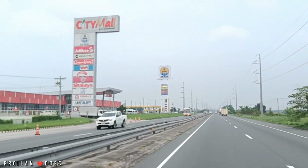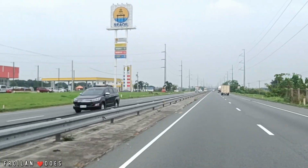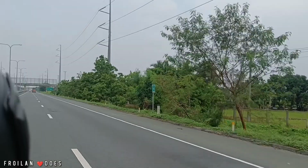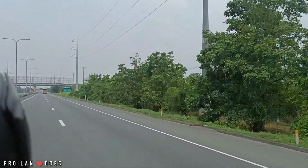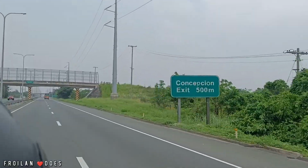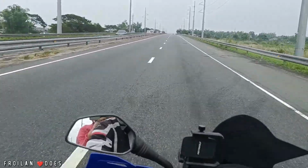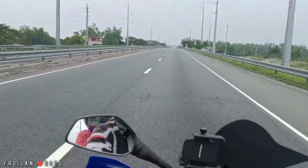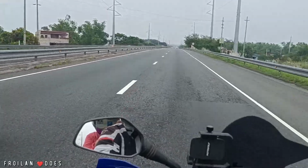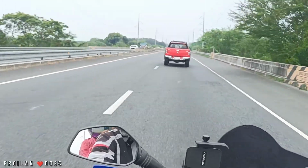So some things I like about this Dominar 400 is the power. The engine is very much responsive every time you twist the throttle. And of course the price. This is the second cheapest expressway legal bike in the market. You don't have to spend a lot of money in order to ride on the expressway. It is sometimes even cheaper than maxi scooters.